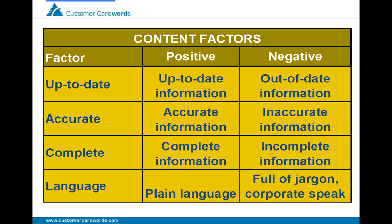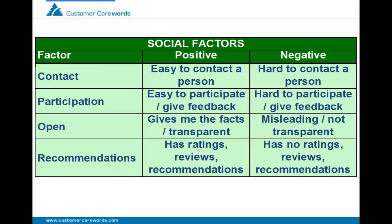Sometimes we only measure satisfaction within the environment. So we've created a positive and a negative, basically a satisfaction and a dissatisfaction, in what we consider are the core content factors. So we've got up-to-dateness, accuracy, completeness, and language. So we've got up-to-date information, out-of-date information, accurate information, inaccurate information, complete information, incomplete information, plain language, full of jargon, corporate speak. So these are what we call the content factors. Things that you really need to know. Are they working? Is your content working for your customer?